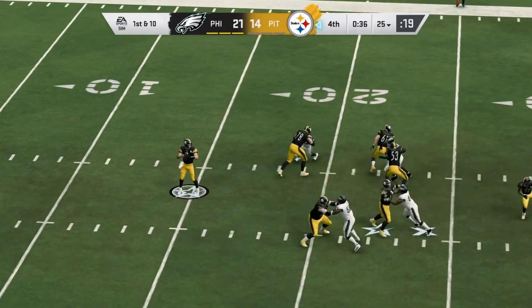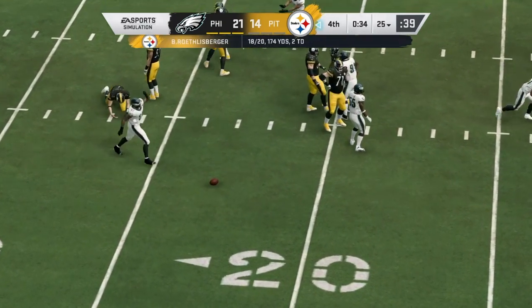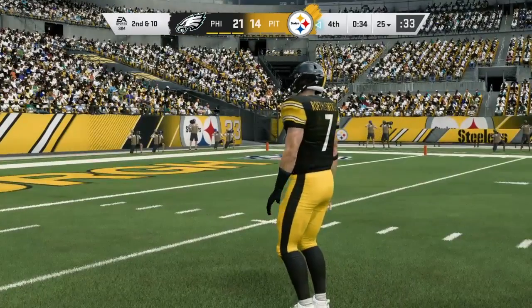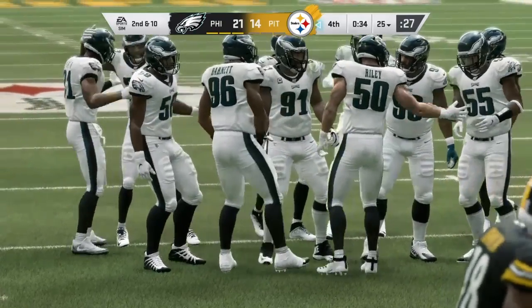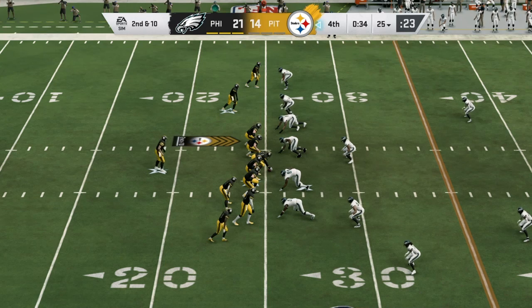Now it's Roethlisberger. And he'll be hit as he releases it, and that'll fall incomplete. Work with me, partner. Take a deep breath, because that's what they're doing down the field now. That incompletion allowed them to exhale a little bit. Get in the huddle, kind of scan the crowd, see if any celebrities are here. Relax a little bit as they start this big drive. An incomplete pass leads to 2nd and 10 from the 25.